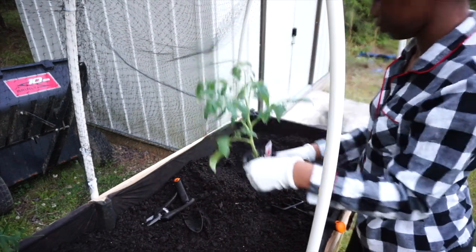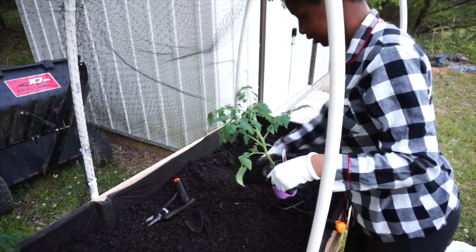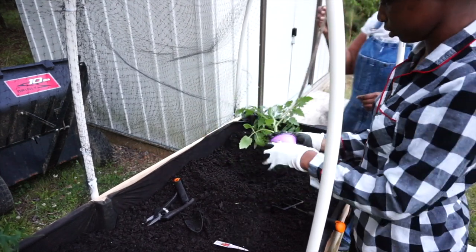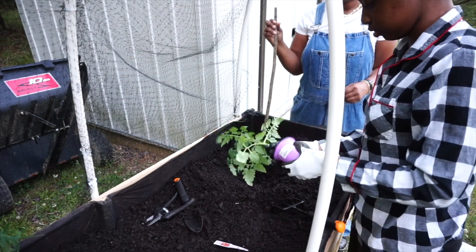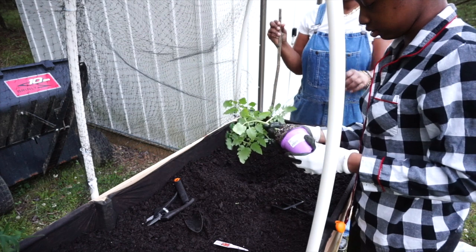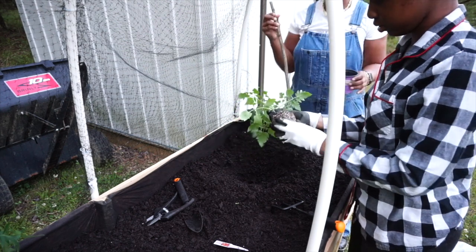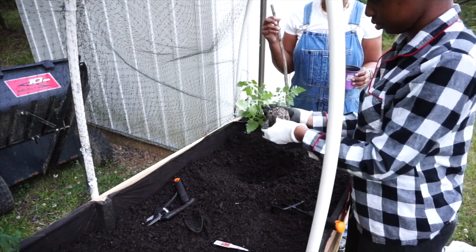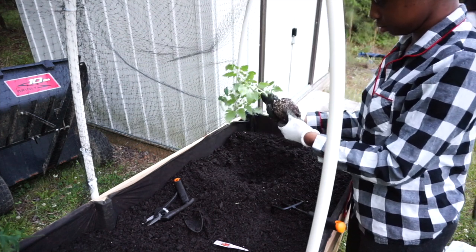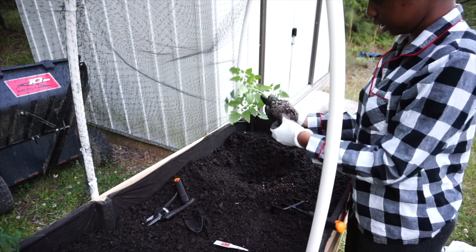Okay, I think that's good. Hold it up. You have to squeeze it until it pulls out. There you go. Yeah, be careful. Don't squish the roots. It no like that.